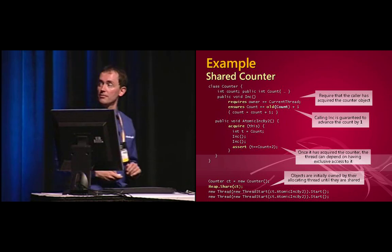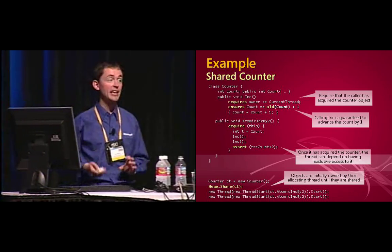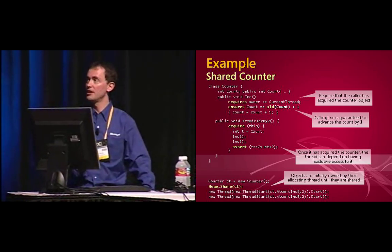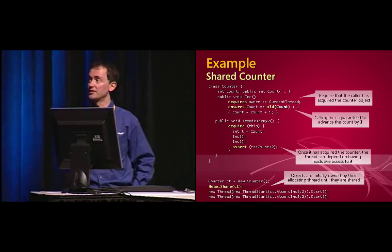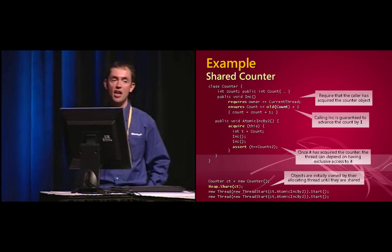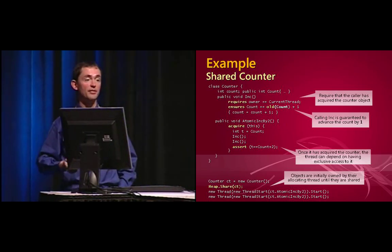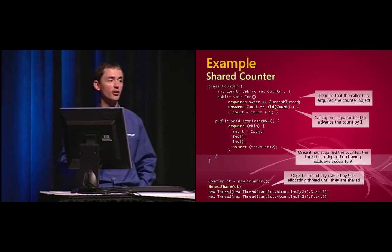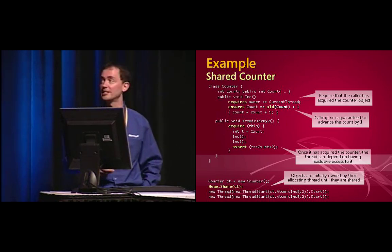The ensures annotation there is documenting the behavior of inc. It's saying that once the method has been called, the contents of the count field of that counter are going to be 1 higher than the value before it was called. So this is illustrating the use of more general contracts than just lock annotations.